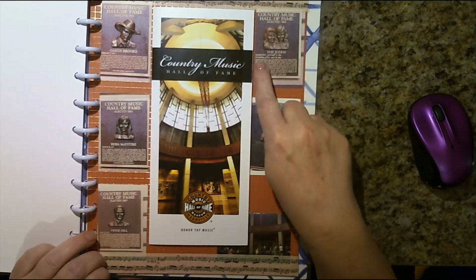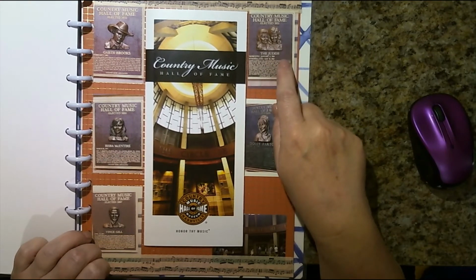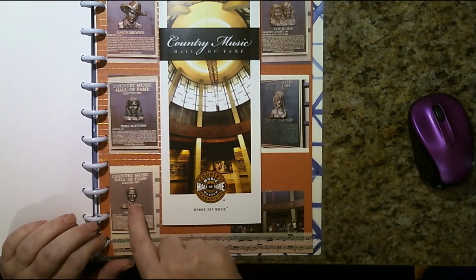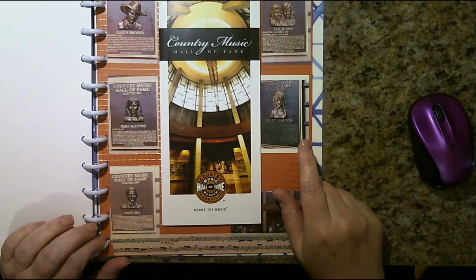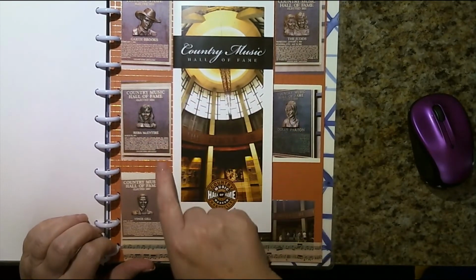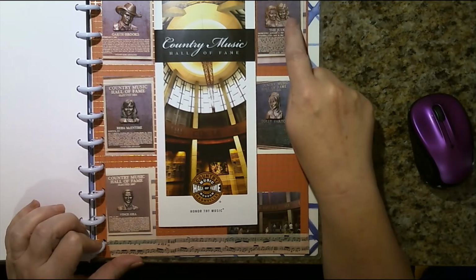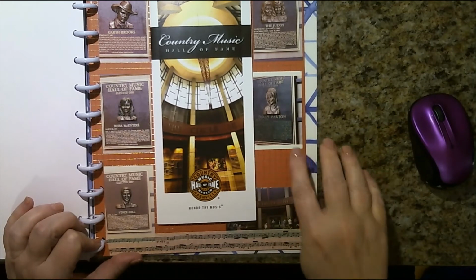I was wondering when I went, this is the plaque for Naomi and Winona, and I was wondering if they were going to put her death date on there yet, and apparently they haven't gotten around to that. A lot of people complain that these likenesses don't look much like the artist, and I can see that to a certain degree, but I wouldn't know. I wouldn't have known that was Reba unless they had Reba's name down here. I would have known these were the Judds because Naomi looks like herself. Winona, not so much. Dolly looks like Dolly.